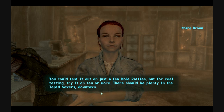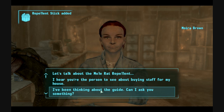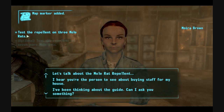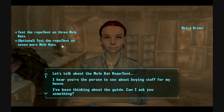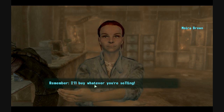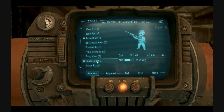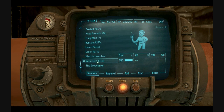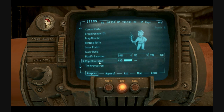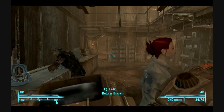You could test it out on just a few mole ratties, but for real testing, try it on 10 or more. There should be plenty in the tepid sewers downtown. Remember, I'll buy whatever you're selling. I got them. My eye on you.